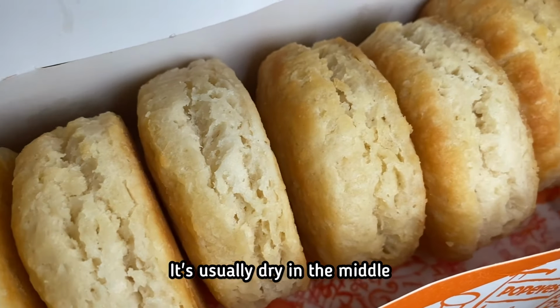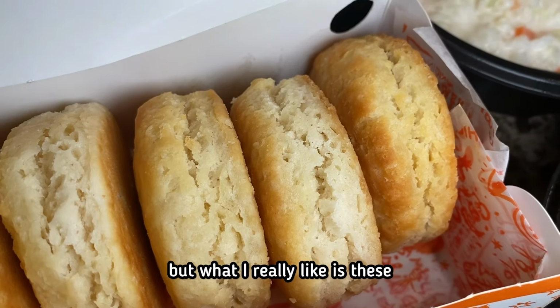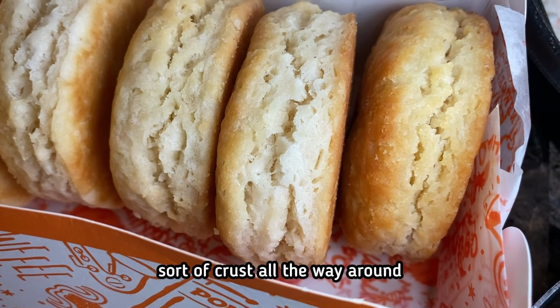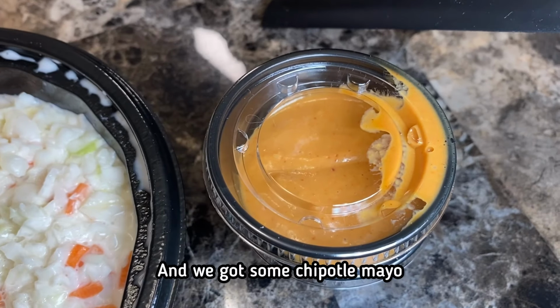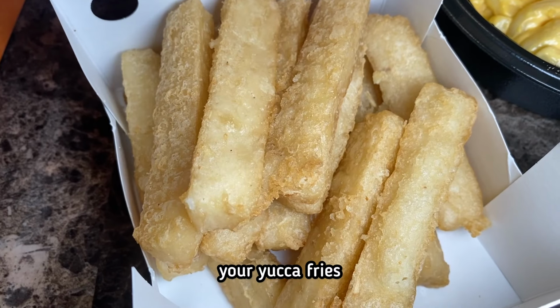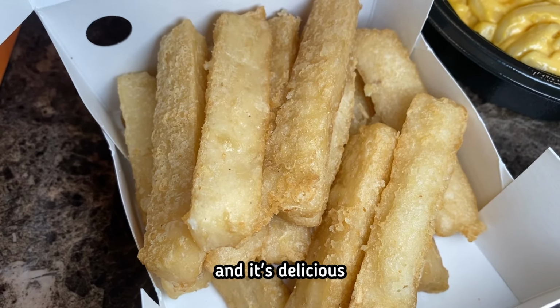It's usually dry in the middle, but what I really like is the crust all the way around. Super buttery and crunchy. And we got some chipotle mayo. This is for dunking your yuca fries. You dunk them in that chipotle mayo and it's delicious.